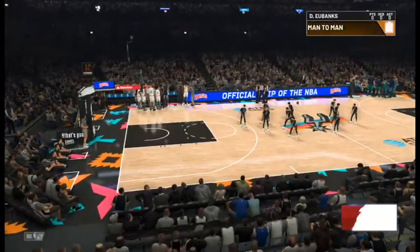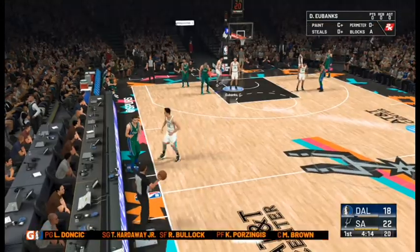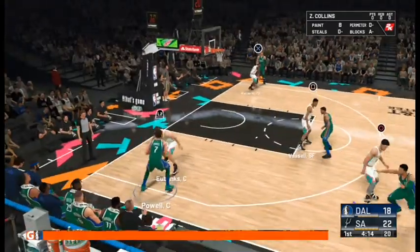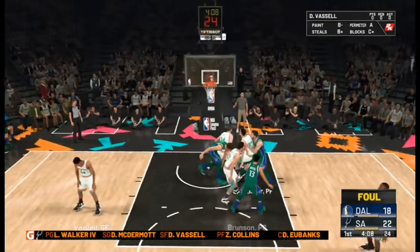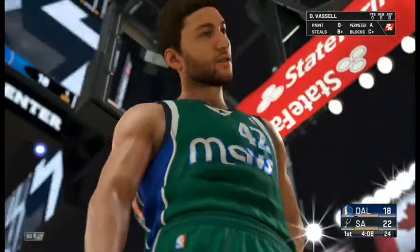A line change here for San Antonio. And the Mavericks will go for a different look here. Powell, he's checked in for Brown. Kleba comes in for Porzingis. Burt's checked in for Hardaway, and Brunson is subbed in for Bullock. Powell finds Brunson. And here's Kleba. And he's going to the line for two. The official saw contact while he was going up.